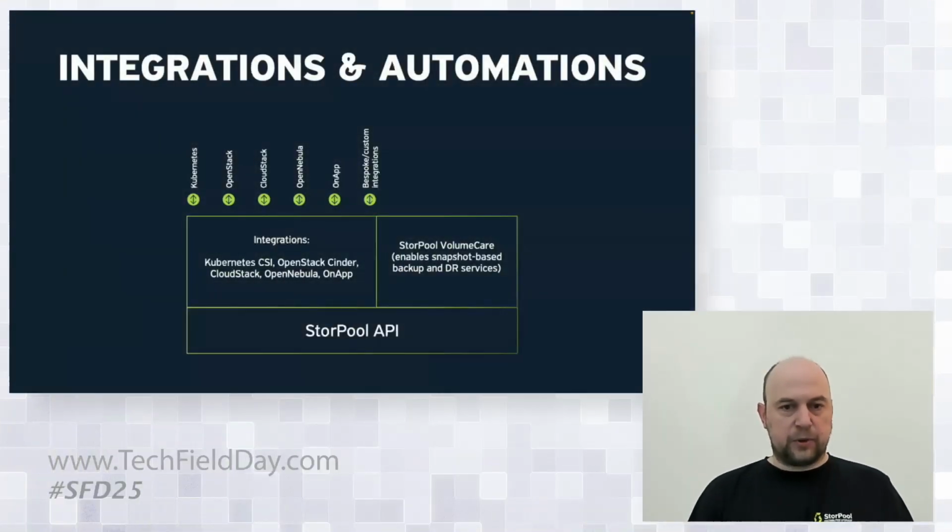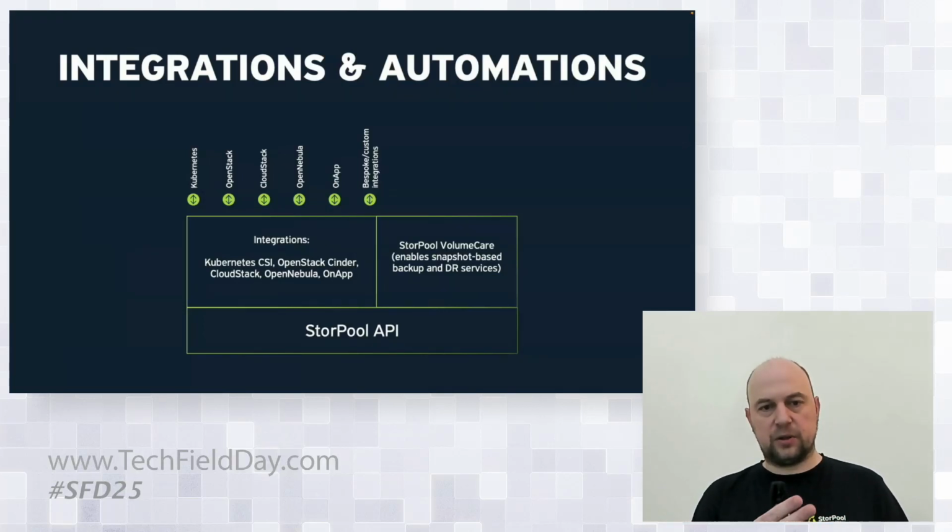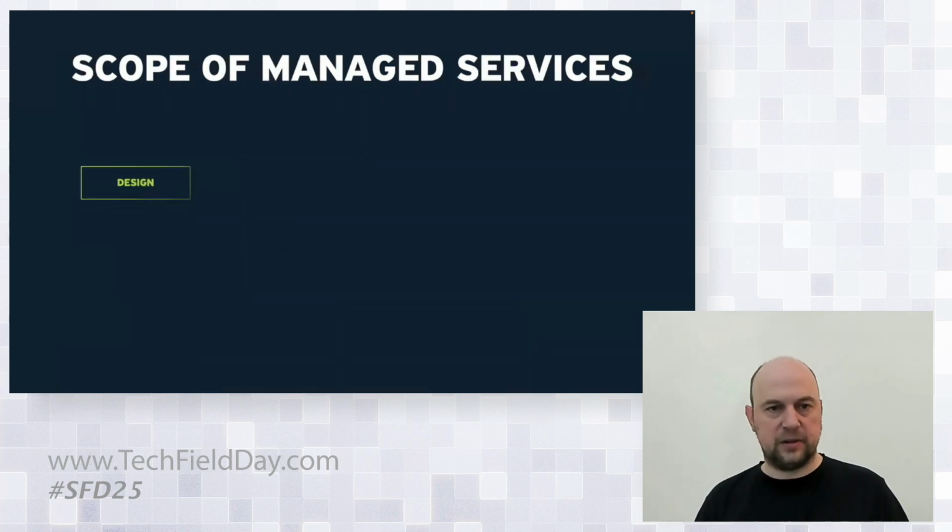Another area of the product that we have built are integrations with CloudStack, Kubernetes, OpenStack, etc. I mentioned Volume Care. All of these, 6 separate software pieces, run on top of the StorPool API. Volume Care is used by some of our customers to provide backup and DR services. So it gives you local snapshots and remote snapshots, scheduling and retention. That's the scope of what Volume Care does.